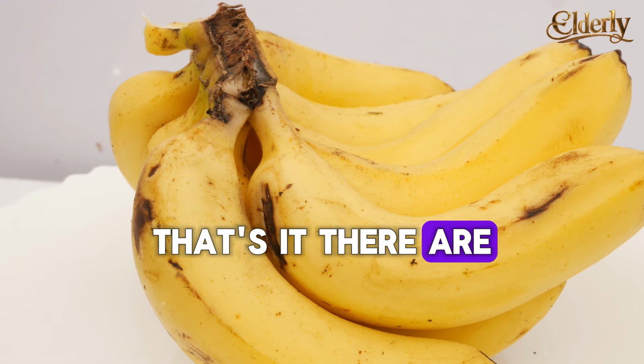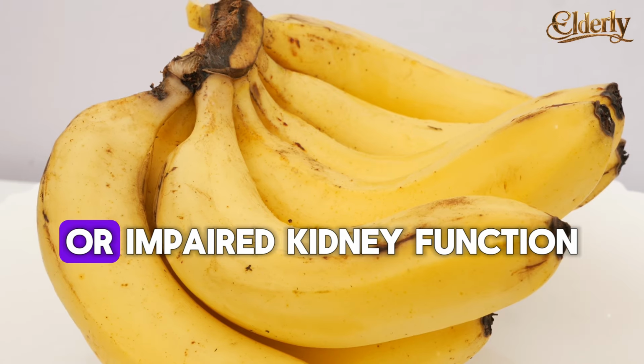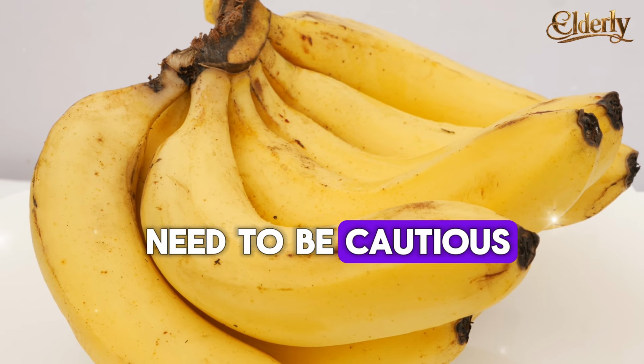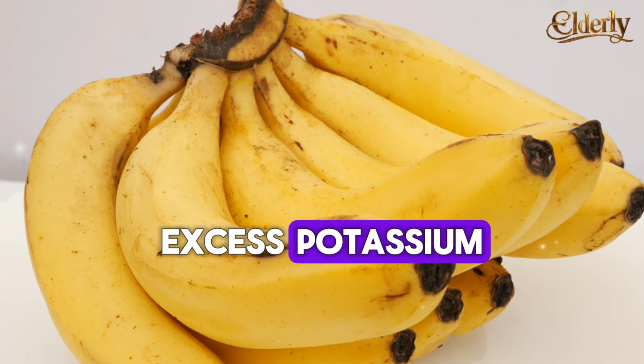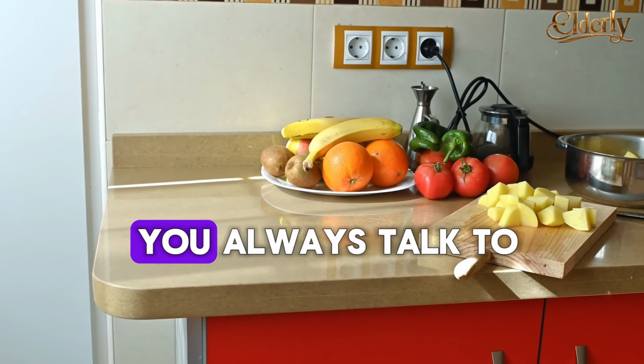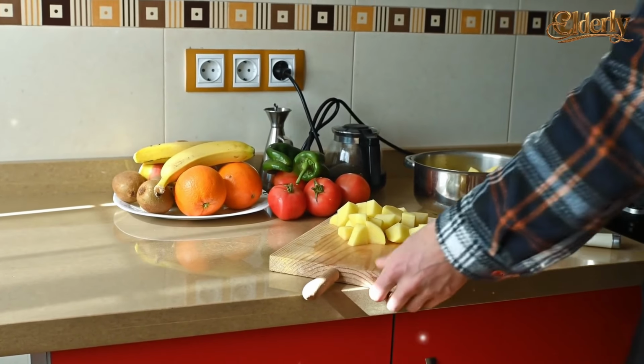That said, there are a few things to keep in mind. People with kidney disease or impaired kidney function need to be cautious, as their bodies may have trouble processing excess potassium. If that applies to you, always talk to your doctor before making dietary changes.